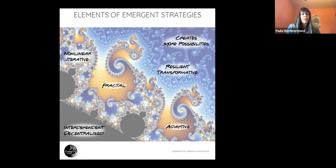So fractal, which is at the center, is the relationship between small and large. That we transform ourselves, we transform the world. How we are at the small scale is how we are at the large scale as a culture. So it starts with us. Adaptive is intentional adaptation, choosing actions to embrace life.